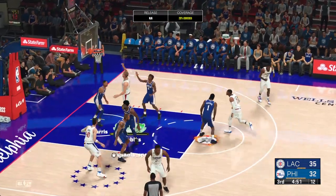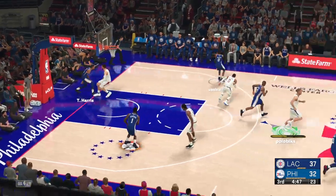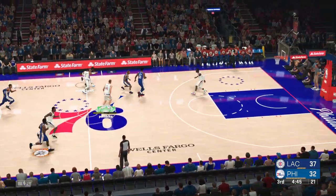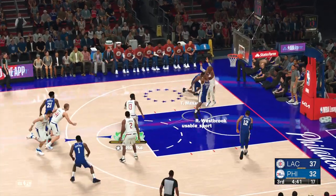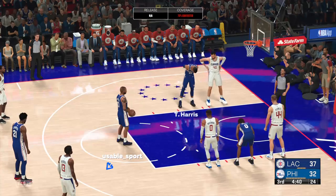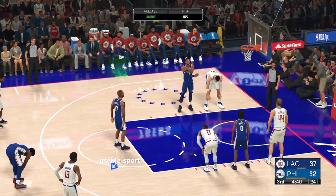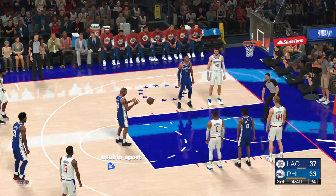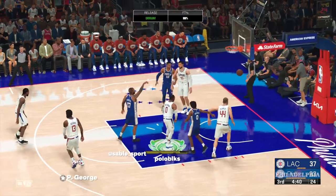Here's Plumlee, and he makes that one. Mason Plumlee. Plumlee's got the first points of the second half up on the board for Los Angeles. It's a great move, and he catches the defense completely off guard. Well, just ripping through right there as he finds the open spot and gets right through there. High basketball IQ play. The 76ers shooting their sixth and seventh free throws in the game.